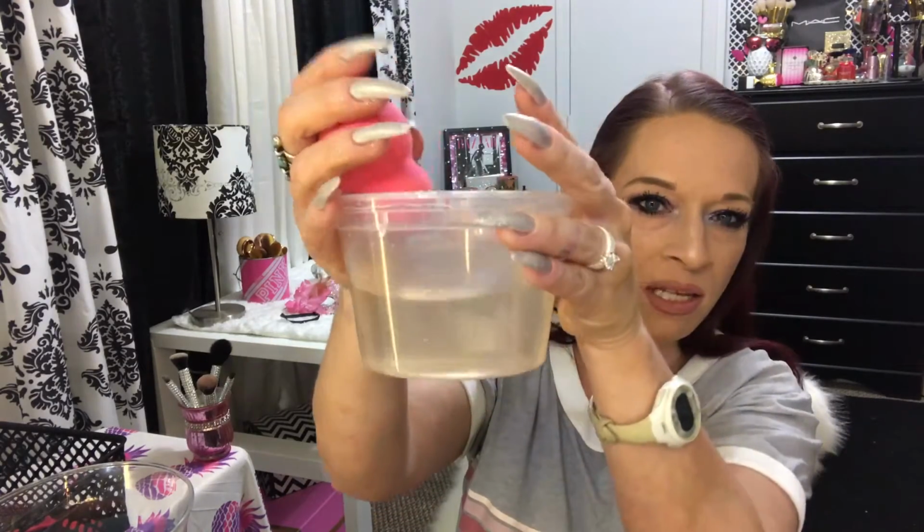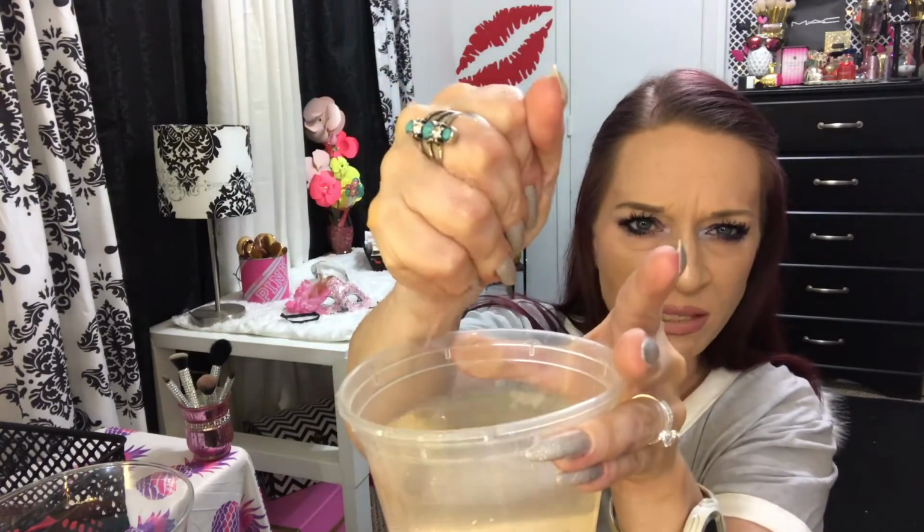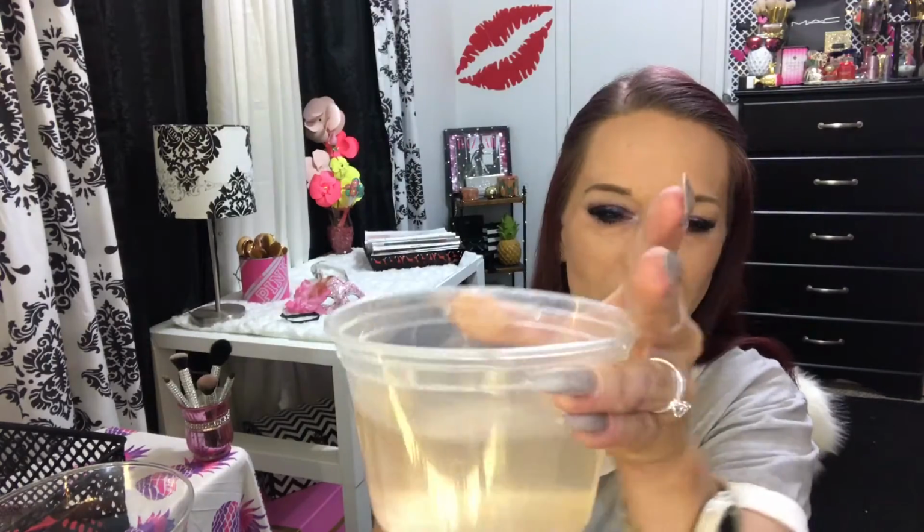Now, this one does bleed too. You guys can see, or I don't know if you can see, the color of the water. This one does bleed a little, and I've washed it probably 10 times already. But it did expand. Very soft. I don't feel that it eats your product, because that is one thing you want to be careful about: you don't want a sponge that's just wasting your foundation.